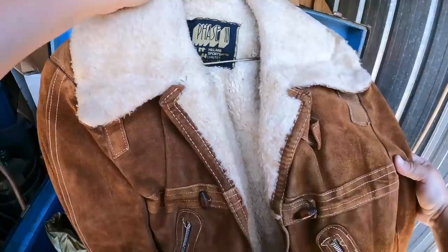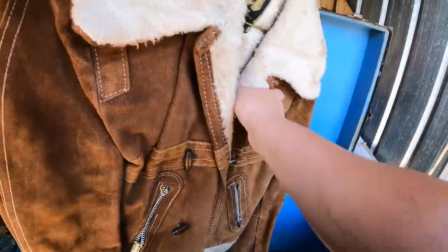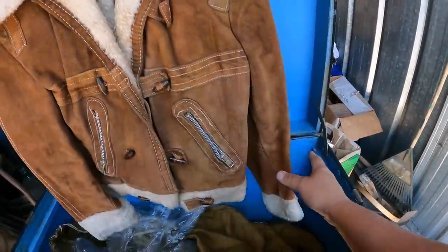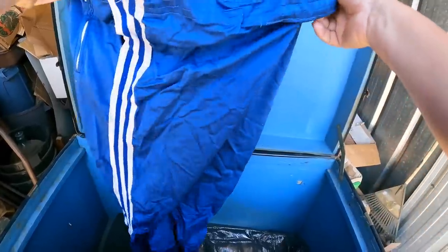This one though, phase three. It's a leather with the sheepskin on the inside. Ooh, that looks very warm. It actually looks in pretty good condition. Besides, it's like dirty all around here. That could be clean. This one, not so much. That's not fixable.